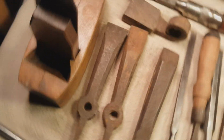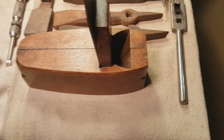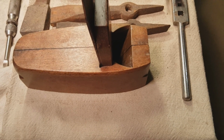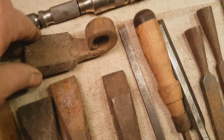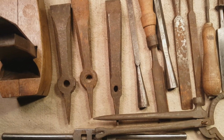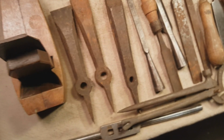Hey, neat. Let me get over on this side here. Looks like a user-crafted toothing plane. Not sure what kind of wood that is, but that is sure one pretty tool, and the blade's fairly decent. A nicely hand-forged clinch and anvil. 3 more dingle stocks. I guess I really should get that video done on those so I can start cleaning some of these guys up and sell them, because I'm getting a pile.